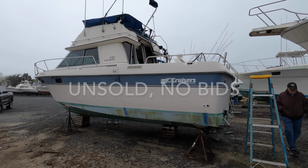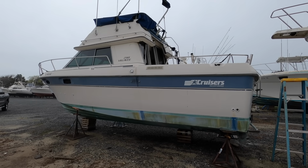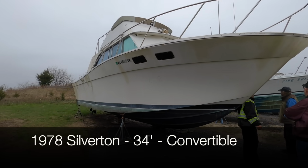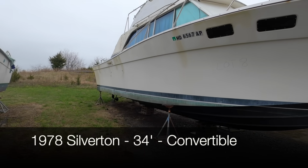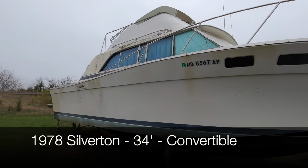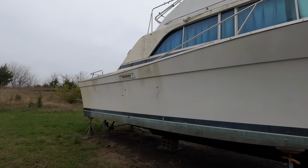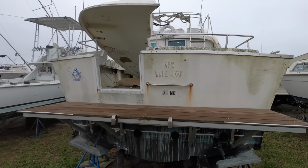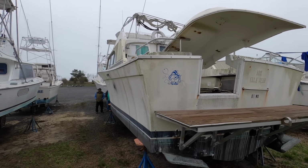So lot number 5, the cruiser. Let's see where this thing ends up on the bidding tomorrow. Lot number 8, a 1978 Silverton, 34 foot long, 12 and a half foot wide. Bidding is at $100. If you remember Gilligan's Island, this looks exactly like the SS Minnow. The Ark Ella Jean out of Ocean City, Maryland.